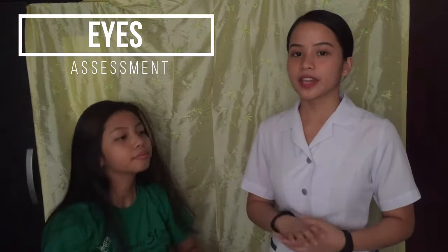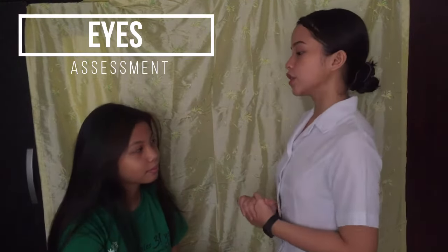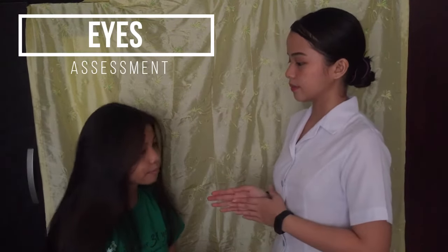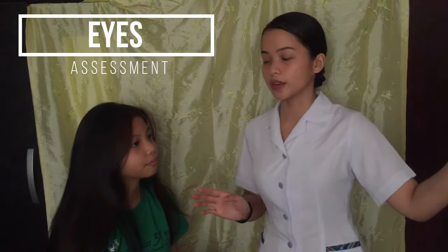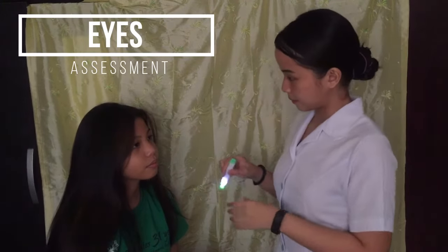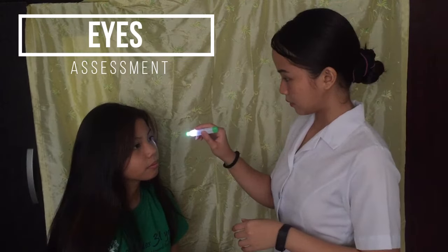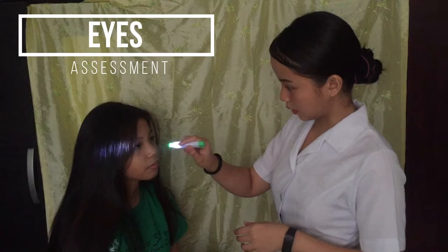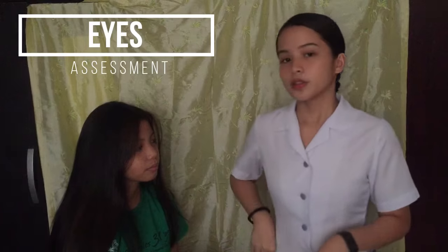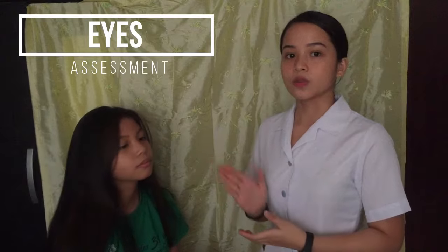Now we're going to proceed to checking the constriction of the patient's pupils. So I've dimmed the light. So ma'am, I'm going to check your eyes again. I'm just gonna shine a light on your eye. Is it okay with you? Okay, so I want you to look at that object right there. So just look at that for the moment. Okay, I'm gonna start, okay? So the pupils are constricting. So both the left and the right pupils are constricting, as they should, and it is normal.